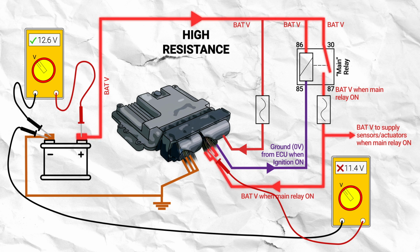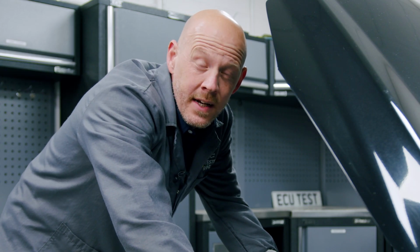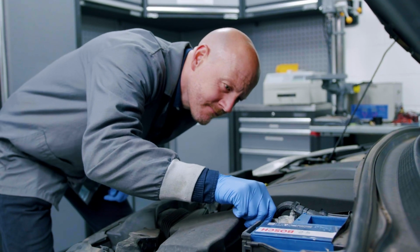Also make sure to check the battery connections, as this could be a factor. Plus, it's a simple fix. The connection should be free of corrosion and must be a tight fit.